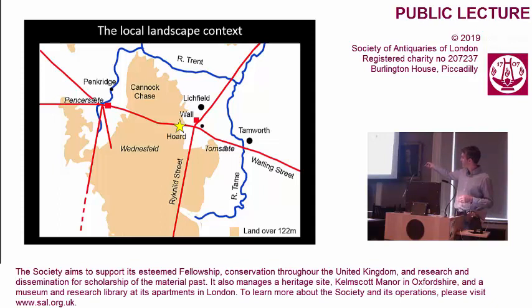The hoard seems to have been buried between these two folk territories, but perhaps more within the landscape of the Tomsæte. The area is also significant, as Tamworth becomes the royal centre of Mercia, and Lichfield is where the bishopric is established following conversion. So it seems very likely that we're dealing with the royal heartland of Mercia here, where the hoard was buried.